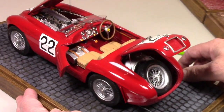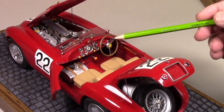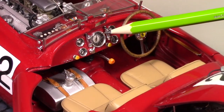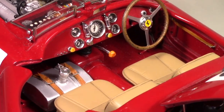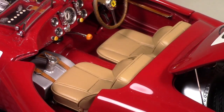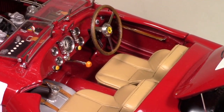Now as we go to the interior, which is quite detailed, in fact we had a wood rim steering wheel finally on these. The dashboard gauges are actually three-dimensional gauges, which you'd have to look really closely in person to see. And you'll notice different things like this unusual tank that's in front of the seats. That goes into how I started to do my research and how I go much further today.